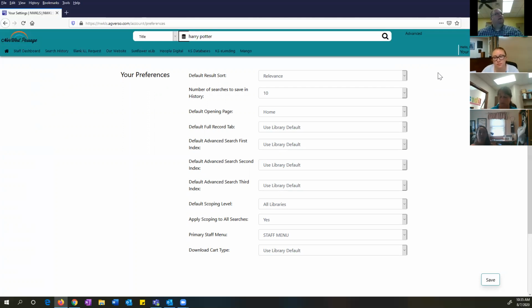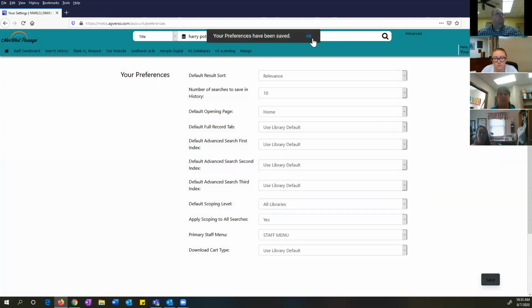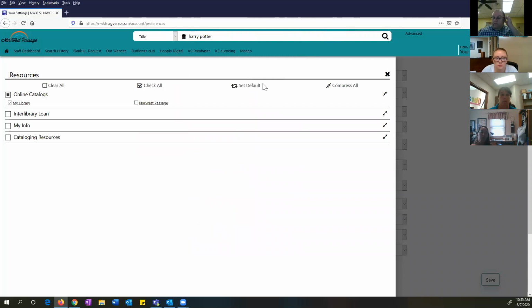So there's one option of using the Norwest Passage the way you have, or before you catalog, coming over to your account and then coming down to your preferences and clicking on default scoping level and changing it from just my library to all libraries, and then hitting save. This then allows you to not have to worry about using that Norwest Passage, and it tends to give you a little more detail, because when you use the Norwest Passage, it acts like a Z39 target, which isn't going to bring it in showing you that it's a holding.